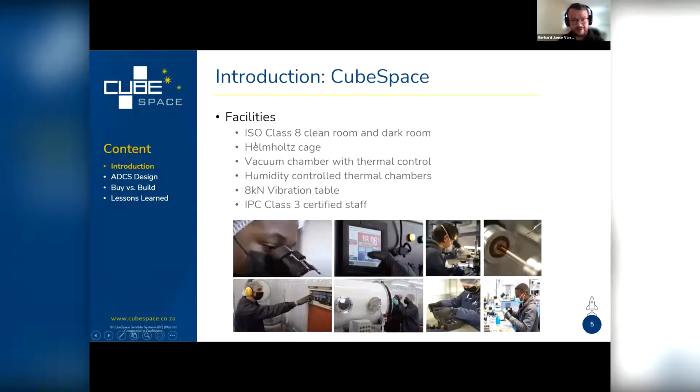Our facilities include an ISO Class 8 clean room and a dark room where we calibrate our optical sensors, such as the star tracker and our fine sun sensor. We've got a Helmholtz cage to calibrate the magnetometers, a vacuum chamber with thermal control, some thermal chambers in our production facility with humidity control. We've got our own vibration table, which was recently added, as well as a couple of staff that are IPC Class 3 trained.